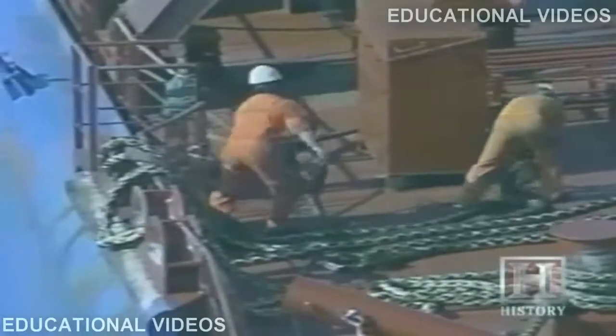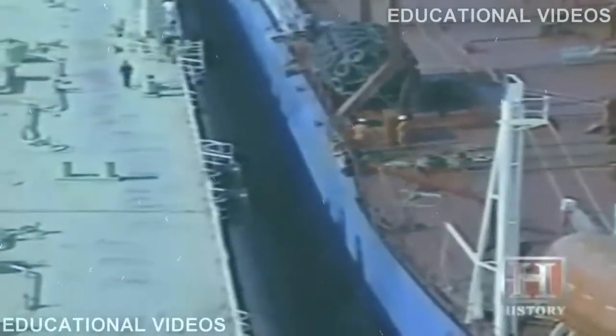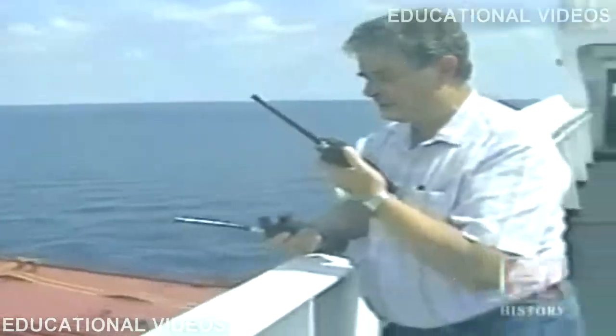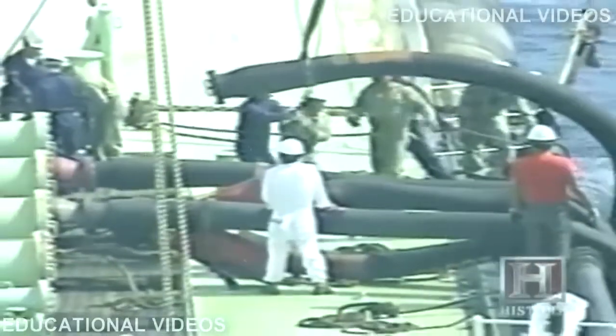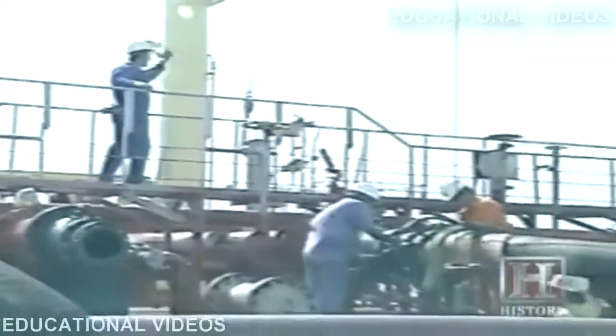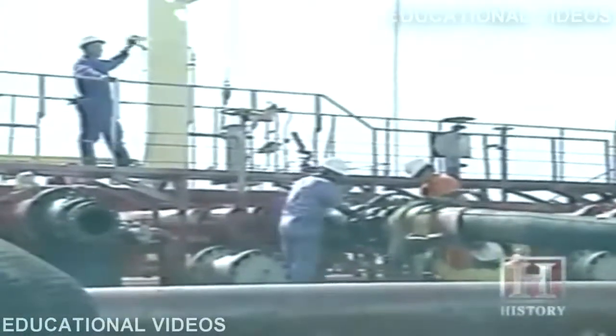With the fenders in place, the ships are moored alongside each other. After checking to make sure the tankers are secured, rubber hoses measuring up to 90 feet in length are transferred over to the lightering vessel. Typically, cargo is offloaded using a 250 psi pump, which can transfer oil at a rate of 30,000 barrels an hour.